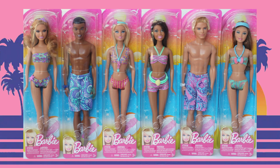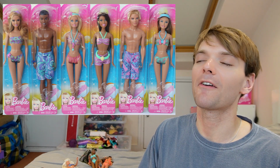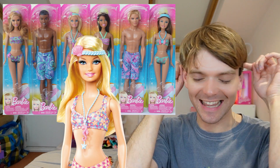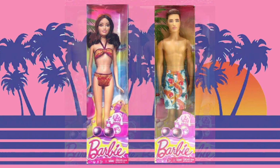In 2012, Water Play Barbie was released, and these are actually really cute. I really love the colors. Barbie has one of those very early 2010s bands around her head. In 2013, another Water Play Barbie line was released. Raquel and Ryan were included in this line. These ones are cute. Yeah, they're nice.